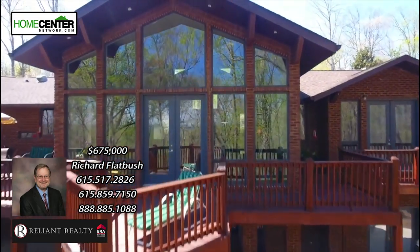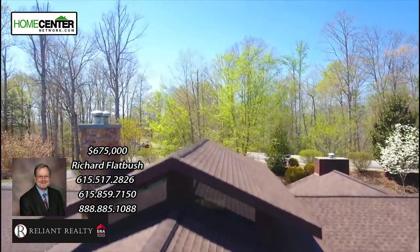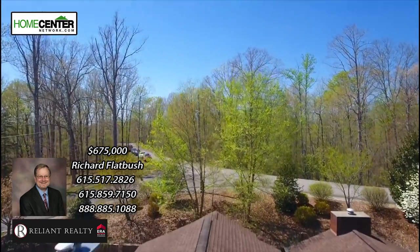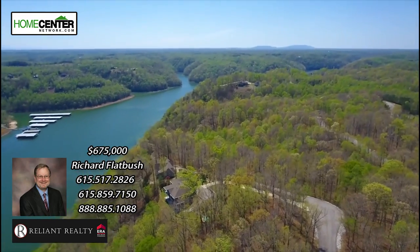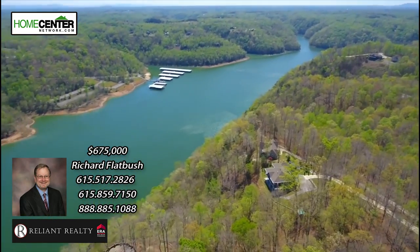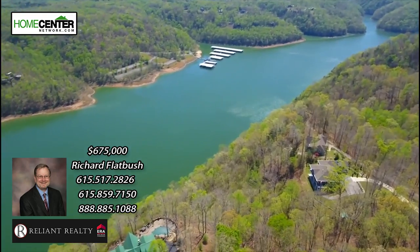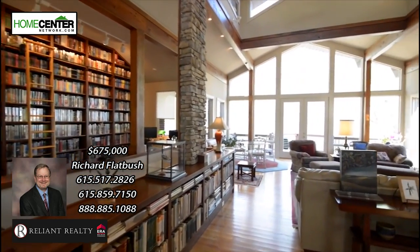Built in 2006, this 3-bedroom, 3.5-bath home rests on a cul-de-sac overlooking Center Hill Lake and is just 1 mile from golf, 2 miles from a boat ramp, and minutes from Sligo Marina. You have just stepped into your new home.